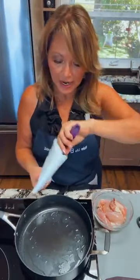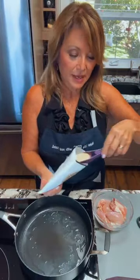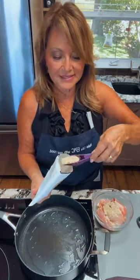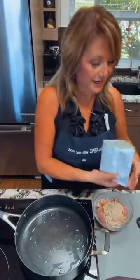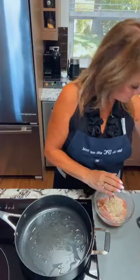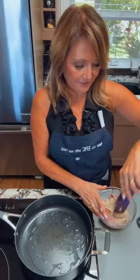But we're going to grab, with our 4-in-1 spoon, approximately 2 tablespoons. And again, it doesn't have to be exact. I'm not getting a knife out to measure and level it off. But I am making sure that I roughly get the right amount.